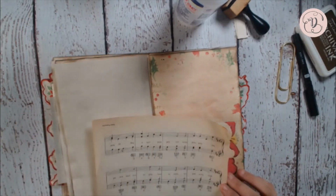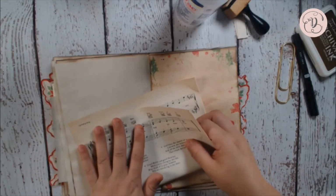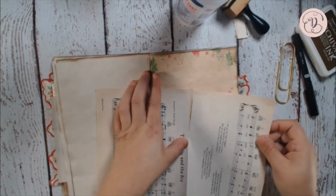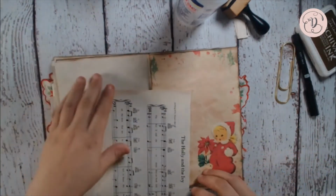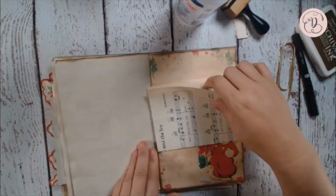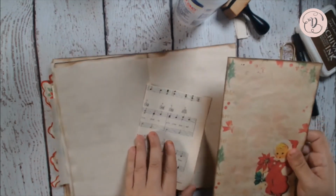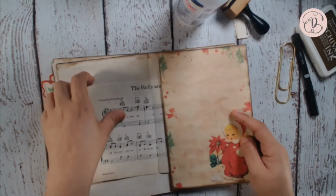Oh, we've got our sheet music. And I'm going to just try to fold this and hopefully it will rip nicely, play nicely. Okay, so go to the side. And I'm just going to fold this in half. Actually, I'm going to pull it this way, so you're going to see part of the 'tu' in your wassail. And then open it up.